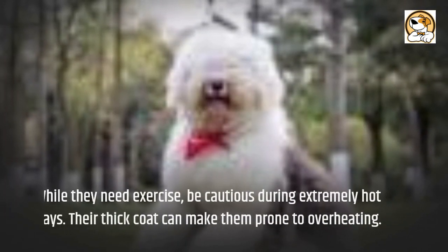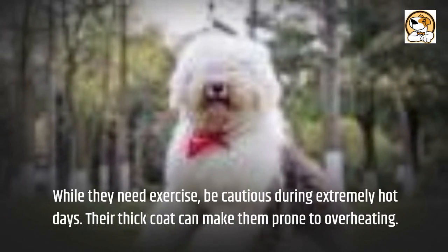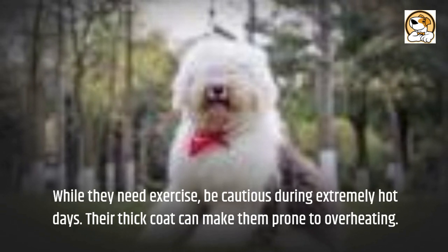While they need exercise, be cautious during extremely hot days. Their thick coat can make them prone to overheating.